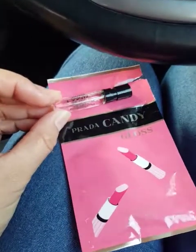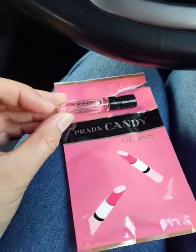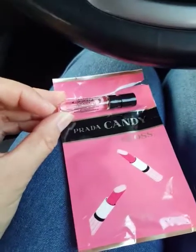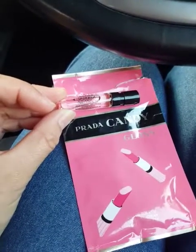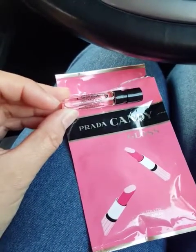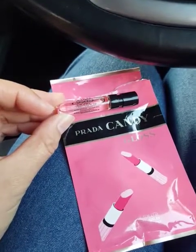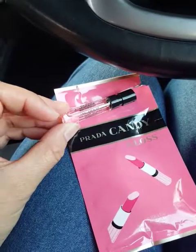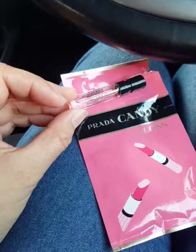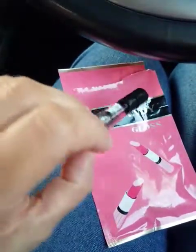Upon first sprays, this to me is a very wet cherry. It is like a cherry just taken out from being dipped into icy plain water. So it's quite surprising to me, because all the cherry fragrances that I've had or that I've tried don't give me that sensation, but this one truly gives me that sensation.